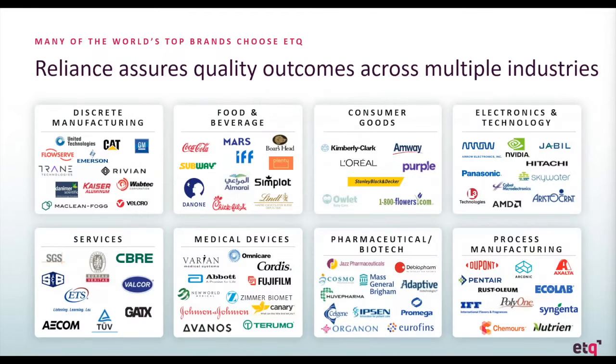Just a couple other points about ETQ. First of all, when you think about who uses a quality management system, it cuts across lots of different industries. When I look at the attendee list for today, I see attendees from lots of different vertical markets, whether you're a manufacturer, life sciences, food and beverage, et cetera. You can see that every type of organization really has a use for a quality management system. And here are just some of the customers that ETQ deals with across a broad range of different verticals.